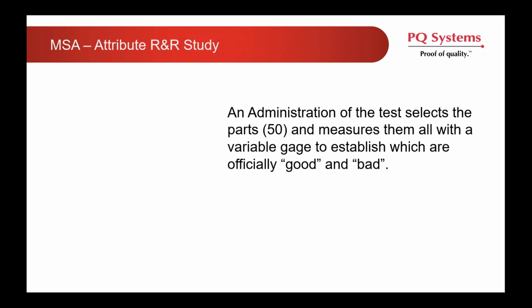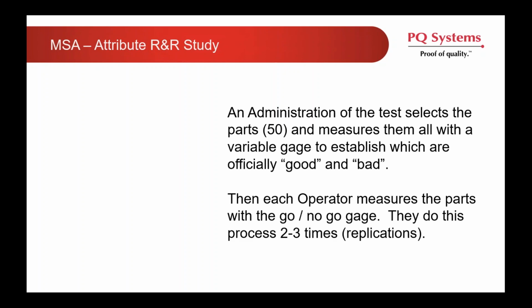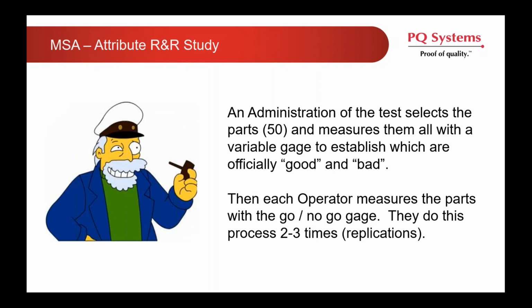So the administrator of an attribute study, they are kind of like the ship's captain. They know what's going on. They're going to select, in this case, 50 different parts. That's a pretty common number for these attribute studies. And they're going to establish ahead of time which ones are good, which ones are bad. Then each operator is going to measure with those crab gauges or the go, no-go attribute gauge. And they're going to do this process 2 to 3 times. These will be the replications. So the captain is going to kind of know what the results should be prior to the start of the study, so that way they could compare and say, all right, sailor number 1, he got 98% of the answers right, good for him. Or here's a new person, and wow, this person needs to be retrained. They don't even know what a crab looks like.